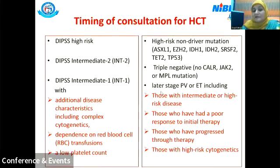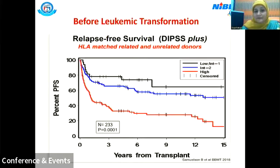For patients who were initially diagnosed with PV and ET and now they are in advanced phases of PV and ET, that is they've developed post-PV fibrosis or post-ET fibrosis, if they have an intermediate or high-risk disease, or if they had a poor response to initial therapy, or their disease has progressed on treatment and they have high-risk cytogenetics, then they should also be considered upfront for stem cell transplant.